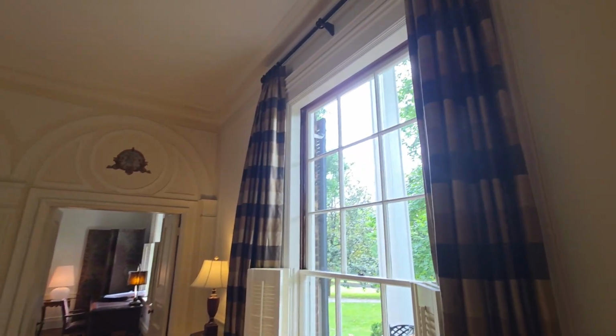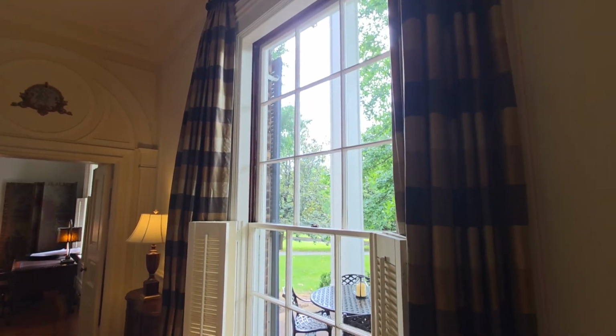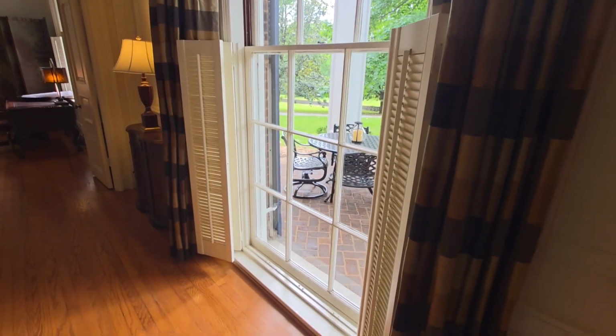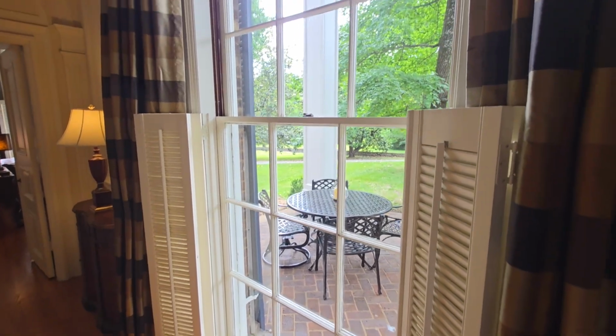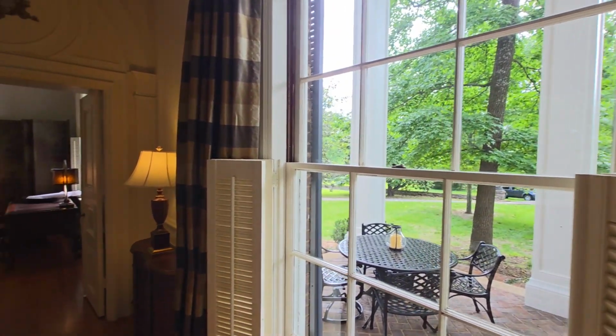Look at the size of the windows. Look at that, almost floor to ceiling. We were just talking a little while ago about how you can even see some of the wavy characteristic in the glass, which is so true to period.